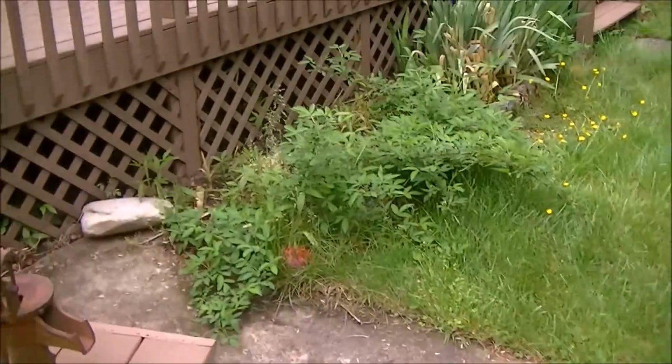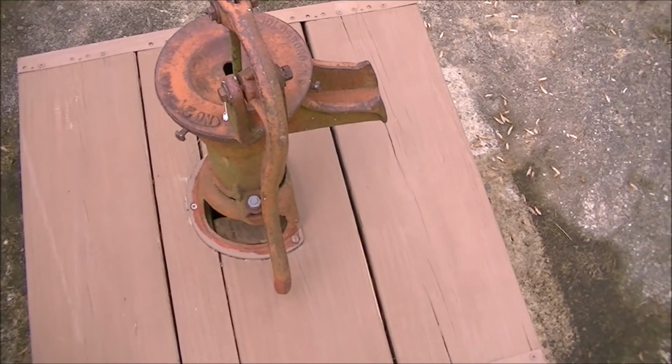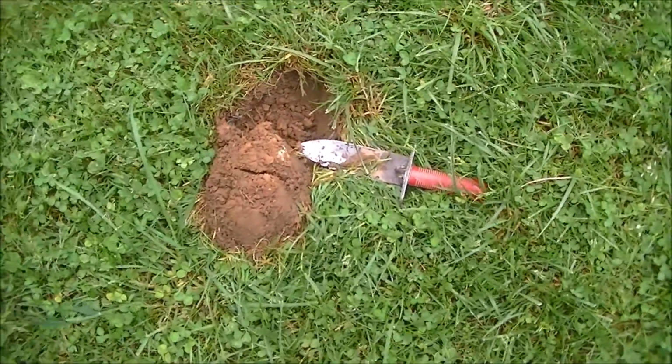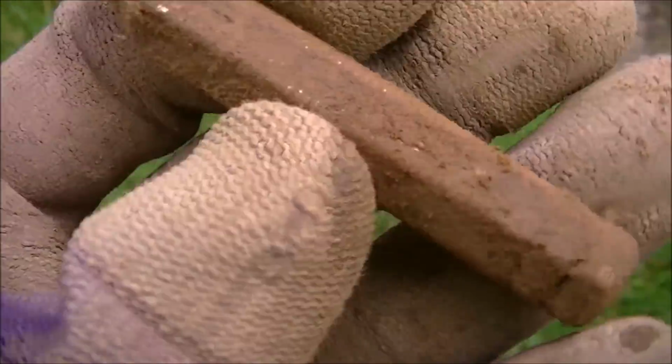Alright, I'm in the back here by the deck. We're swatting gnats like crazy people. Every time I talk, I get like a mouthful of them. And solid signal back here, down, I don't know, like 4 inches. Really cool find though. It's an old solid handle to a razor.